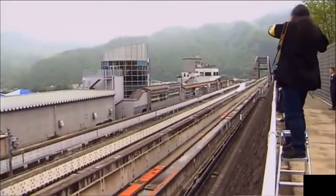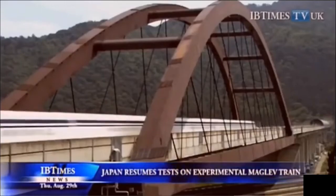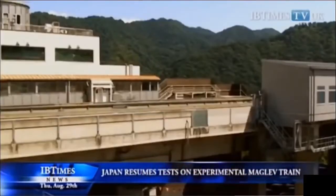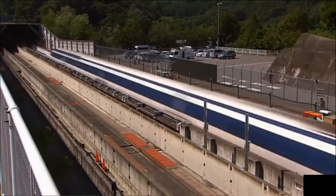Engineers in Japan are already scaling it up to create the world's first superconductor maglev passenger train. It flies above its tracks at speeds up to 311 miles per hour. And it's cold that makes it happen.